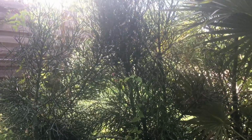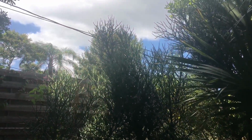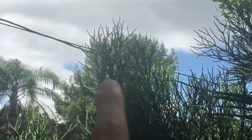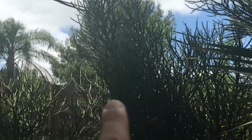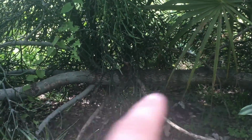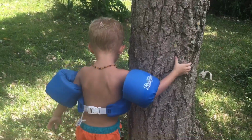Never anything that big. I mean, look, that's still the pencil cactus, the same plant. Here we go.